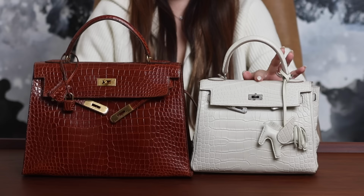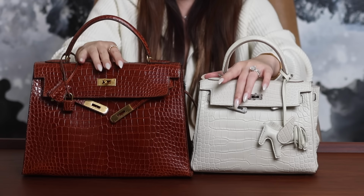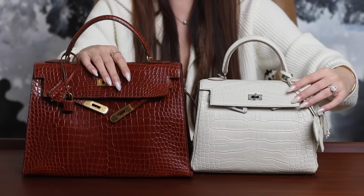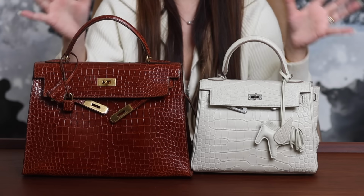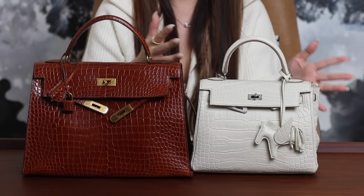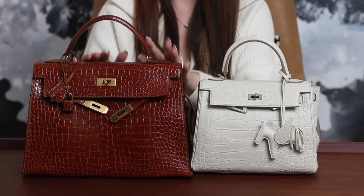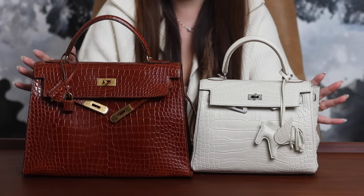Another thing about the alligator is that the scales tend to be a little bit more rounded. It's a little bit more irregular scales than the croc, as you can kind of see. Let me just move my rodeo over. And also, because alligator is a smaller reptile than the crocodile, usually with alligator bags, they tend to be in smaller sizes, like this Kelly 25. And with croc, they tend to make it like in Birkin 30 and over, but of course there are exceptions.